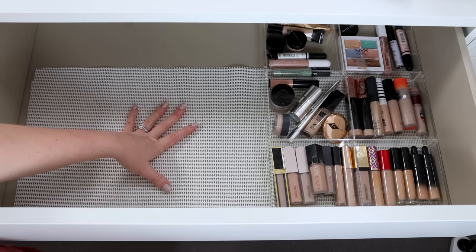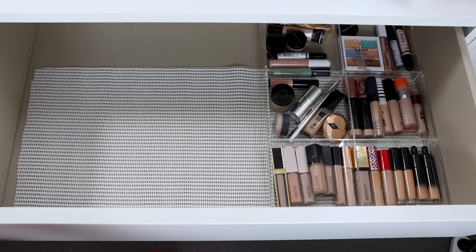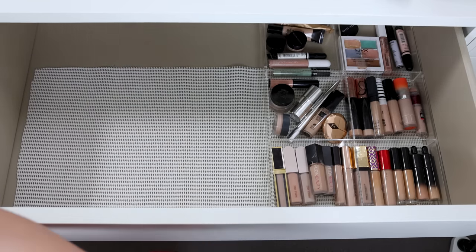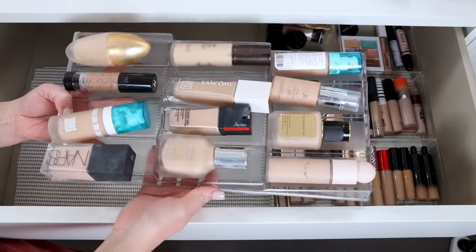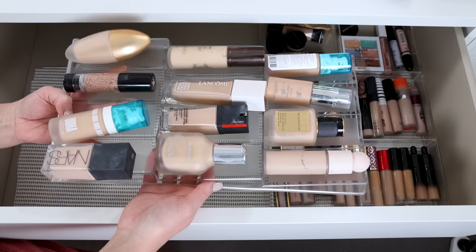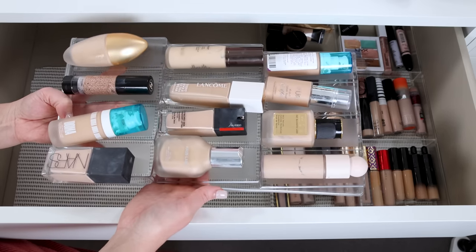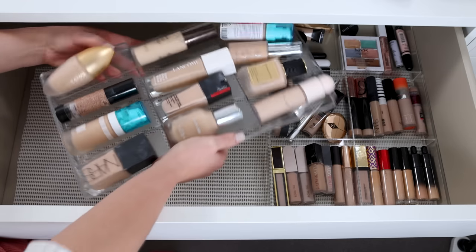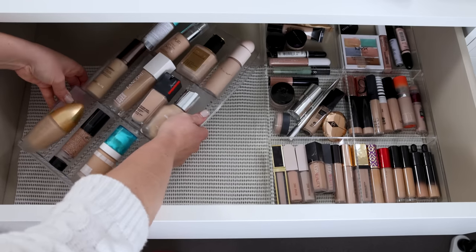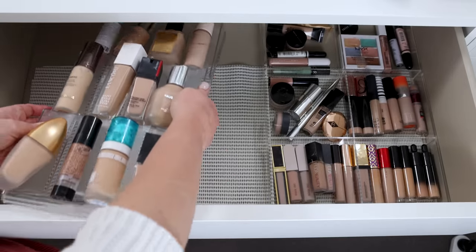Storing my actual foundations is what I am confused about because currently I have, let me show you, this little spice rack that I have my favorite ones laying on, but it doesn't hold all of them and it takes up a lot of room for it to not hold all of them. Although I am going to declutter a couple of these. So let's pop this in. This is dangerous. Here we go.